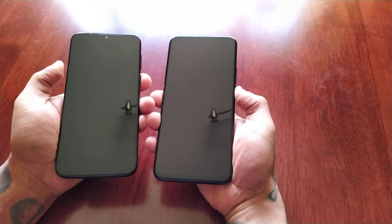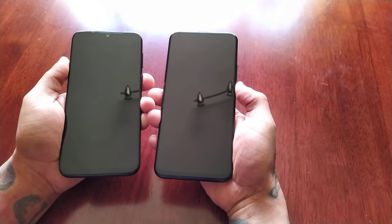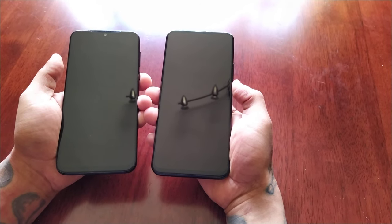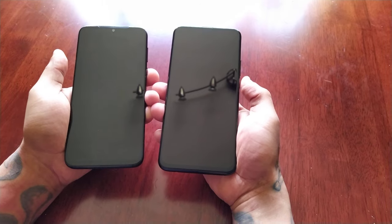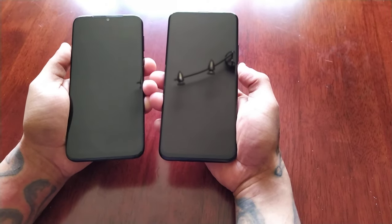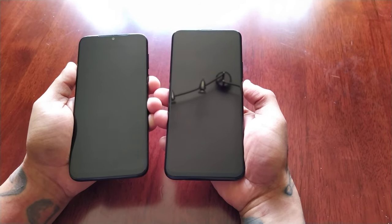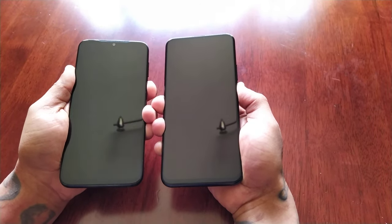So I'm going to start off by booting them both up, see which one boots up the quickest. And then once we've booted up, I'm going to test the applications, see which applications launch the fastest. I'm going to do a little web browsing test. And last but not least, I'm going to check the RAM management. So here we go. Let's start the boot up.